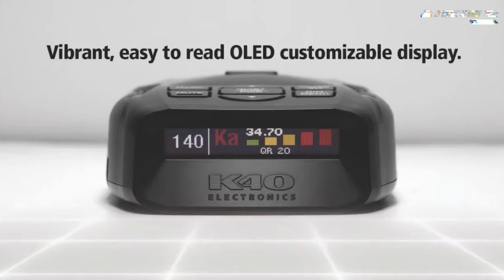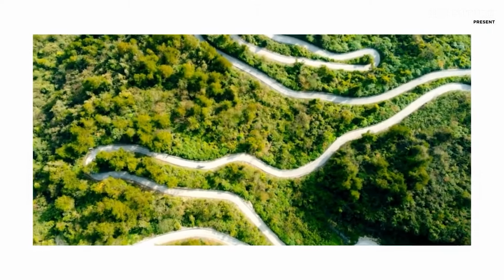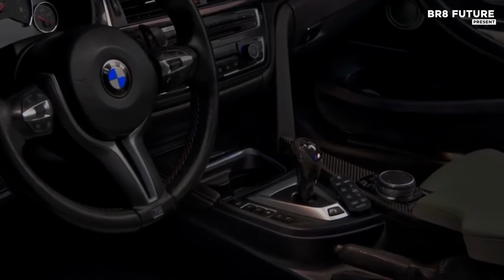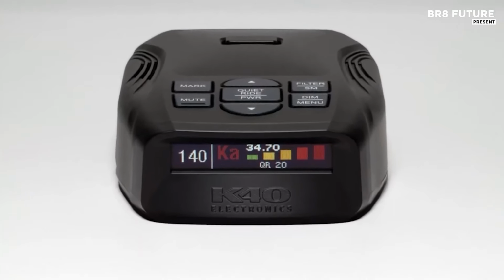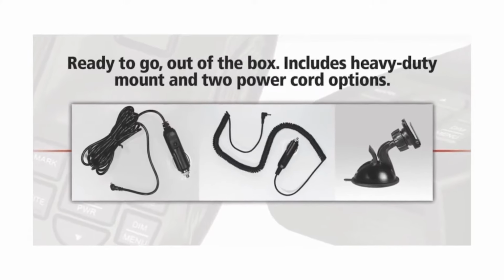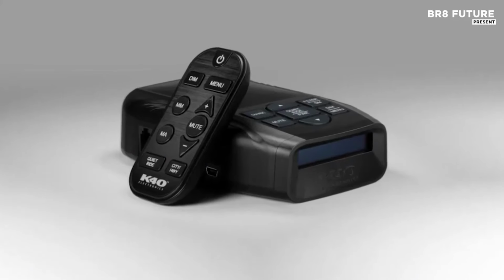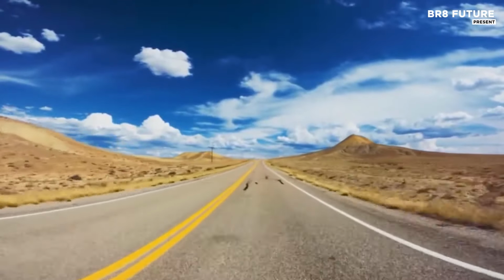Integrated GPS allows you to mute false alerts from fixed sources, such as automatic doors, and create custom alerts for crucial locations like school zones or known speed camera spots. Plus, its vibrant, customizable OLED display can be tailored to show precisely the information you want in any of 5 color schemes, blending perfectly with your vehicle's interior. A reliable companion since 1983, K40 stands behind its products with a 1-year ticket-free guarantee, covering certain ticket fees if a radar or laser fine sneaks through.